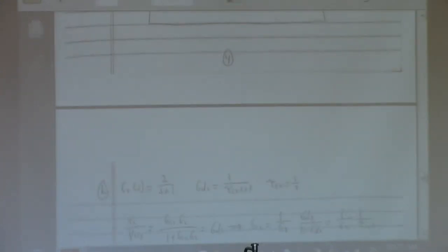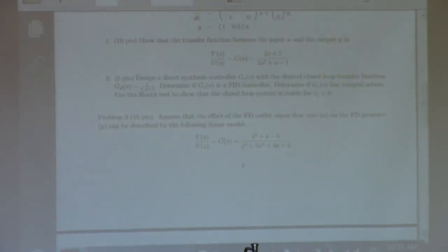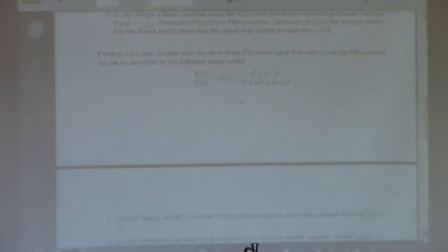Okay, so what was the question? I give you this transfer function. It looks a little unwieldy, to say the least, but it's not too bad. So I'm giving you a transfer function. The input in this case is the vapor flow rate out of that drum, and the output is the pressure in the drum itself. Okay?